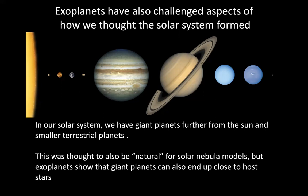You have to form them quickly. Remember, it took about 100 million years for the Earth to finish being built. That was when the moon formed, which was probably the last major impact. The giant planets Jupiter and Saturn have to form before that. They have a very short amount of time to form because they are made of hydrogen and helium.